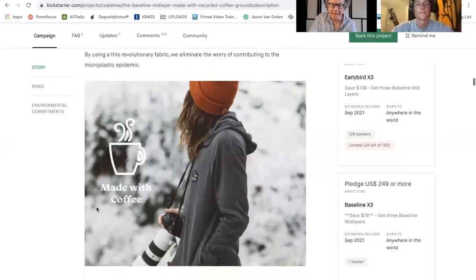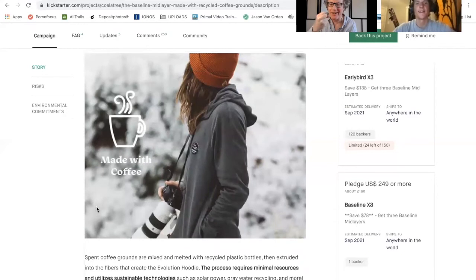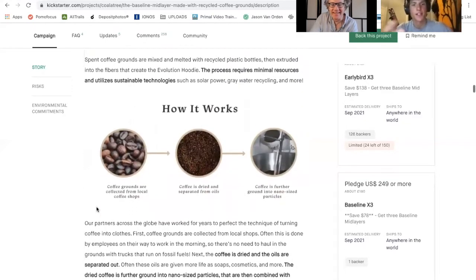Fantastic. And then again, made with coffee. Maybe we could speak about how you take ground coffee and make it into clothing? Totally. I think if you scroll down just a little bit, we have some diagrams on the page of essentially how it works.